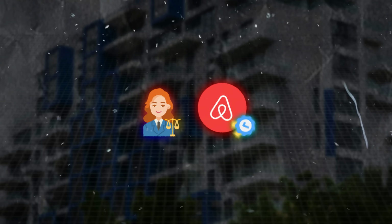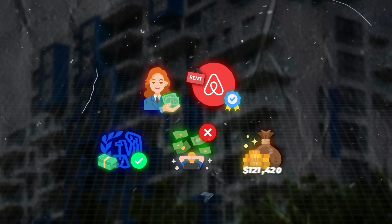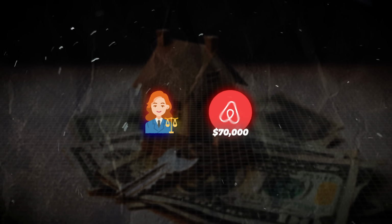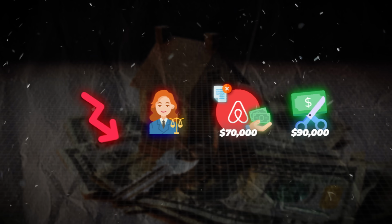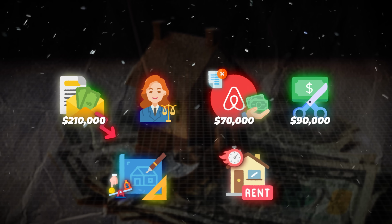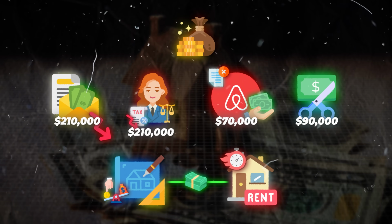Because her Airbnb qualifies as a short-term rental and she materially participates, the IRS treats the income as non-passive, allowing her to use the full $160,000 in deductions against both her rental income and her law firm salary. Here's the impact. Her $70,000 Airbnb income is fully offset. The remaining $90,000 deduction reduces her $300K of legal income to $210,000. So, by leveraging a cost segregation study and the short-term rental strategy, Sarah dropped her total taxable income from $370,000 to $210,000, saving tens of thousands of dollars in taxes all in the first year.